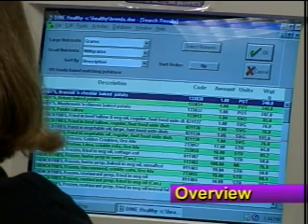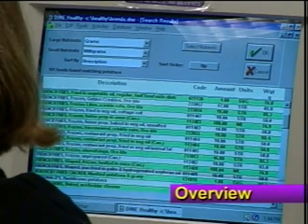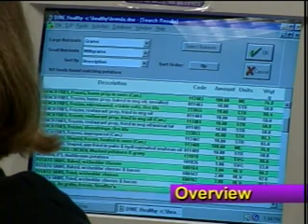What they were aware of was all the fast food. And surprisingly, some of the fast food actually was kind of healthy. So they did learn that.